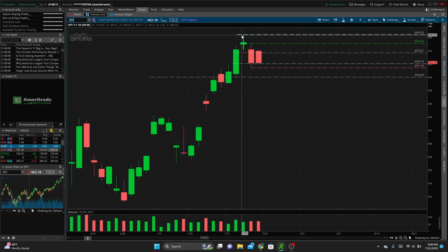Starting from the top, I marked the most recent high here at 456.43. I marked the high and the low of the previous trading day to see if we were going to break out of that range or not.